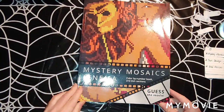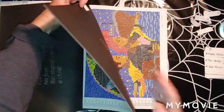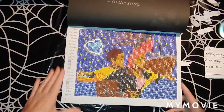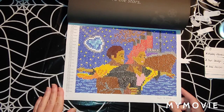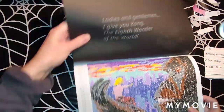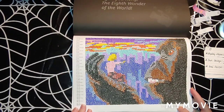All right, we have Mystery Mosaic Cinema by Belva Family. I did the Titanic one. I did this one right here, the Titanic picture. I used Crayola Super Tip markers. And I did this one September 15th, 2020. Also, I did the King Kong picture. I did this one. I used Crayola Super Tip markers, September 16th, 2020.